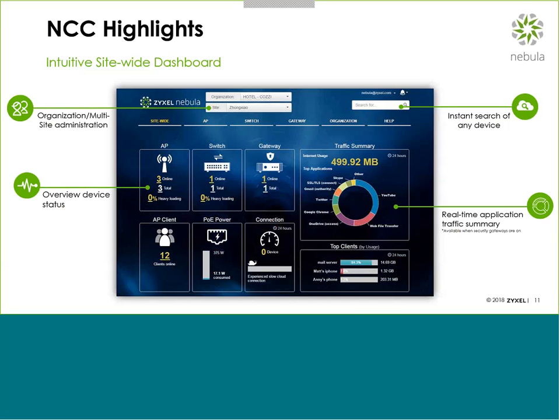Once you choose a site, you get taken to our dashboard, which gives you a nice, simple, easy way to see what's going on the network, from what type of applications are eating your bandwidth, to which users are eating your bandwidth, to what your PoE power budget is versus what's actually being consumed. And then from here you go in and do your configuration, whether it be access point, switch, or gateway, using the pull-down menus there on the top.